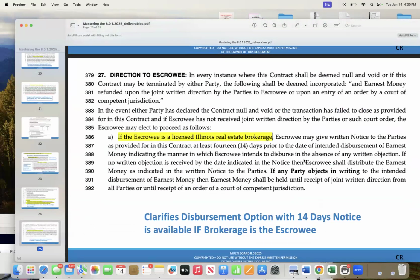27, direction to the escrow. If the escrow is a licensed Illinois real estate brokerage, escrow may give written notice. So this is the new law, because this is only if we, as the agency holding the escrow, can renegotiate the escrow ourselves or handle the escrow. Otherwise, it has to be done by attorneys. And if the party objects in writing, basically we as an office could redirect the money where it's gonna go, but it has to be given with a notice.